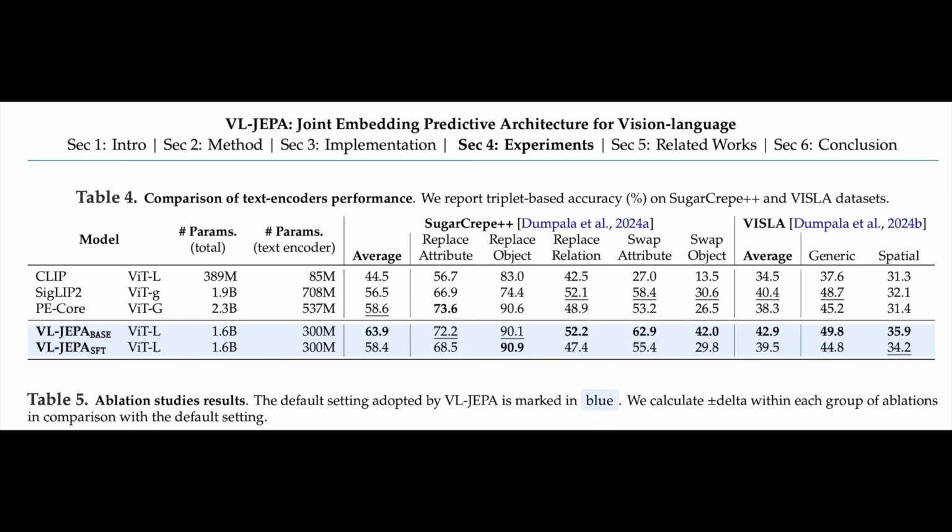But the paper is careful to say this isn't a VLM killer. Not yet. So what are generative models still better at? And that really is the million-dollar question for the field. Generative models excel at tasks that require complex, chained, sequential reasoning. Think multi-step planning or tool use, where the model has to think out loud, token by token. It's hard to do that kind of step-by-step reasoning in a single continuous embedding.